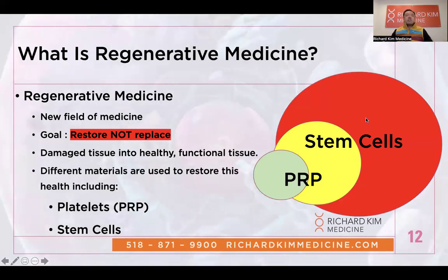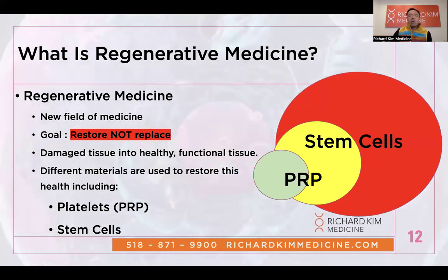So what exactly is regenerative medicine? It's a new field of medicine. Its primary goal is to restore and not replace tissues. We want to take damaged tissue and convert it into healthy, functional tissue. We're looking for different materials to restore this health, including predominantly platelet-rich plasma and stem cells.